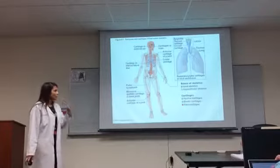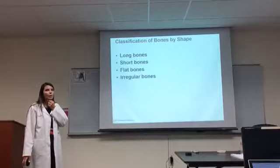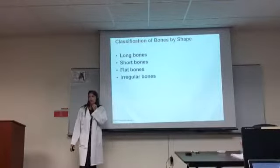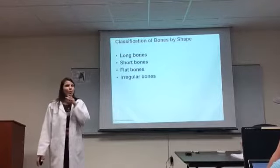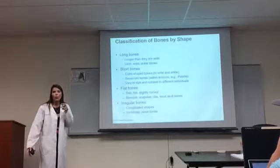Same skeleton. We have 4 classifications of bone shapes: long bones, short bones, irregular bones, and flat bones. Guess what long bones are? They're long, yeah. Short bones? You see where I'm going with this? Okay. So long bones are longer than they are wide.